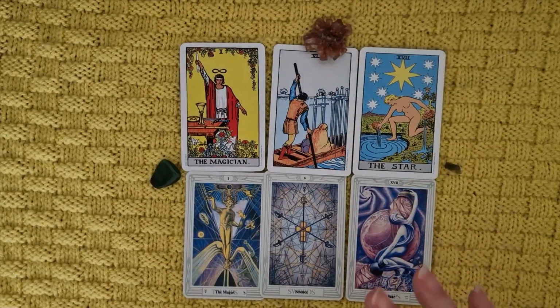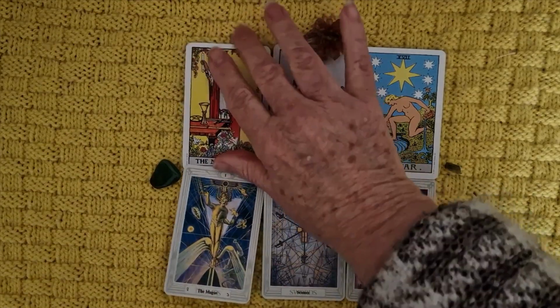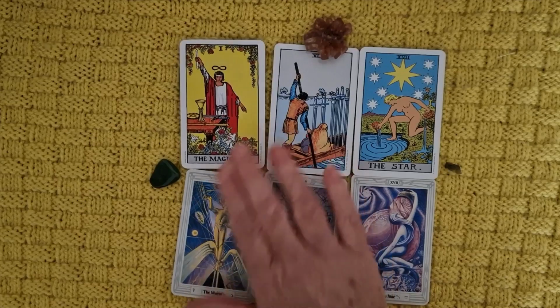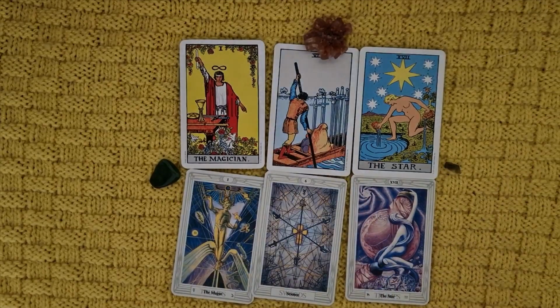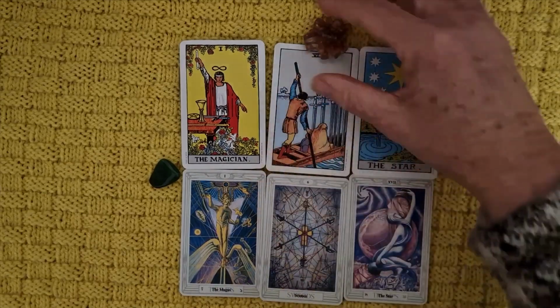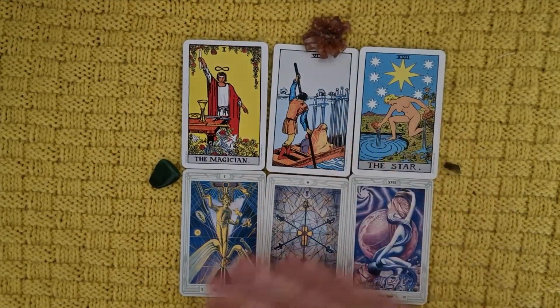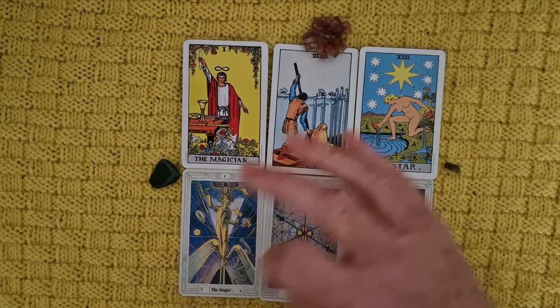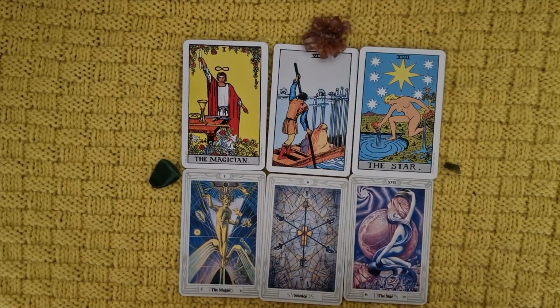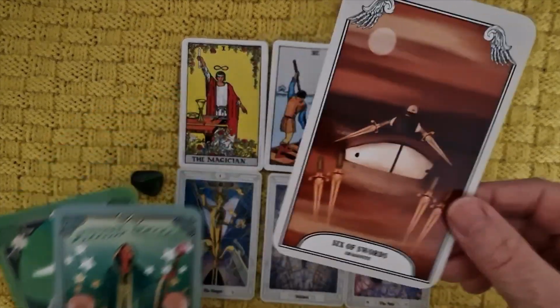Now, I understand these aren't set in stone. Pardon the pun, set in stone. I do amuse myself. There are other books and information that assign different stones to the cards, but this is the one that I've decided to actually follow along with for this year. So that's why these are the cards.